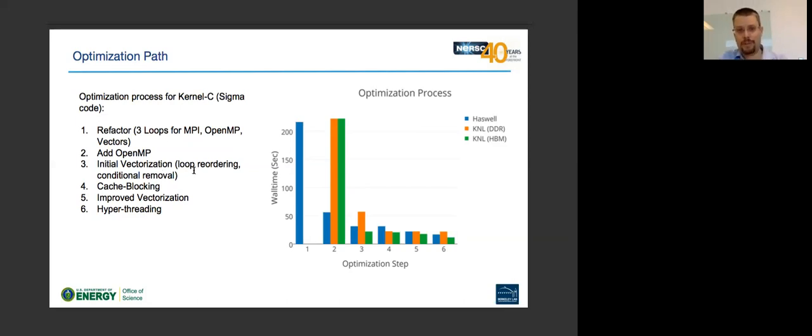So we went about removing some of the conditionals, doing some of the loop reordering, which I'll show in a minute, to enforce vectorization and to allow the compiler to vectorize. And you can see that made a significant difference.